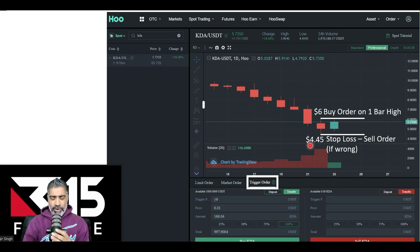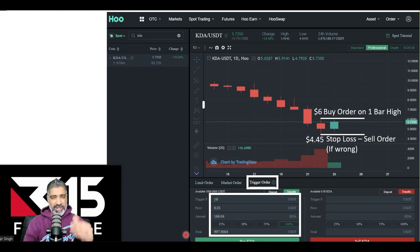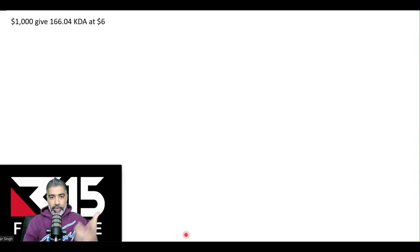So with this example, I thought, let me actually just put in the order. You can use something called a trigger order. You have to put in two things. I'm not going to go into too much detail here. We're just going to do $1,000 worth of Kadena. That's the example we're going to use. And you just put in the order. So you can kind of zoom into this. Today is not about how to do this. I'm going to assume you know how to do some of this stuff, even though you might not. But the main lesson is probabilities. How do we get a probability in our favor?